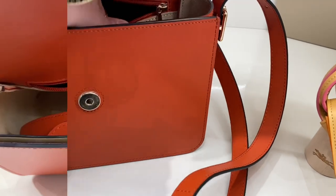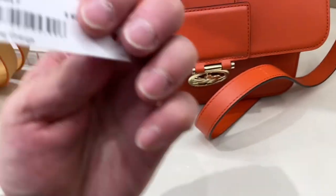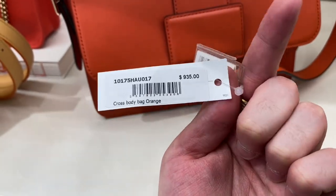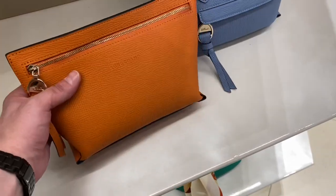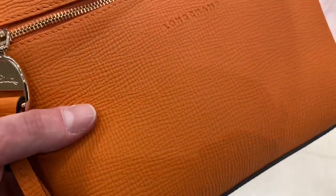A whopping $935 Canadian, of course. Very intense in the price range, but that bag is sickening. And it's a really, really good size. A perfect size for me, personally.